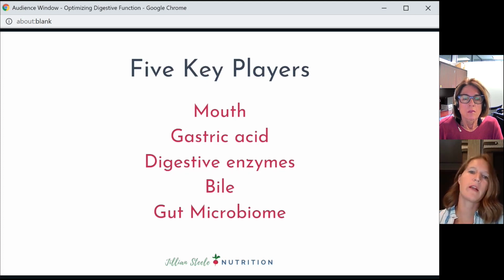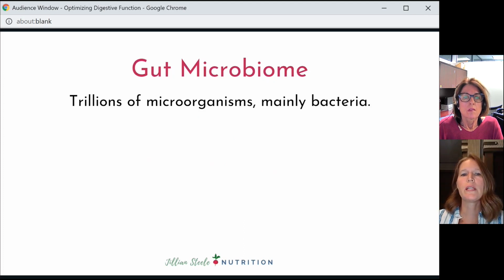Fifth key player is your gut microbiome. Trillions of organisms that inhabit your digestive tract and make up a happy little community is known as your gut microbiome. Your gut microbiome can impact everything about your health, including how your body responds to stress, how well your body can digest certain carbohydrates, the health of your immune system, how you store fat, and much, much more. A higher diversity of gut microbes is associated with better health.